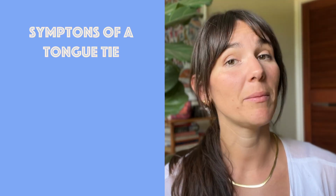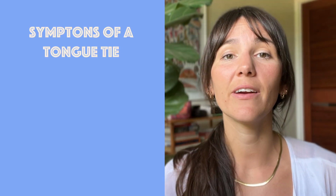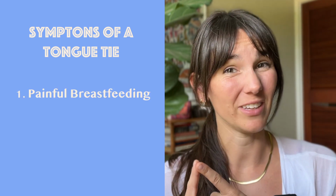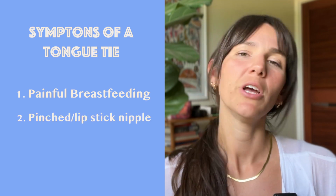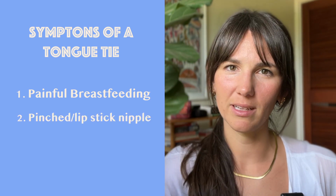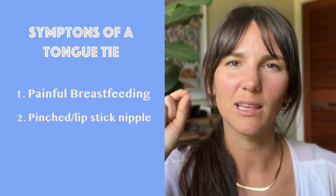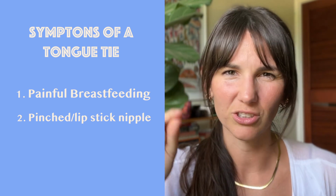How do you know if your baby has a tongue tie? Well, here are very common symptoms that mummies will notice. 1, painful breastfeeding. It just hurts. 2, your nipple is pinched when the baby finishes latching or finishes eating, and it kind of looks like lipstick. Like the tip of it is just pinched.